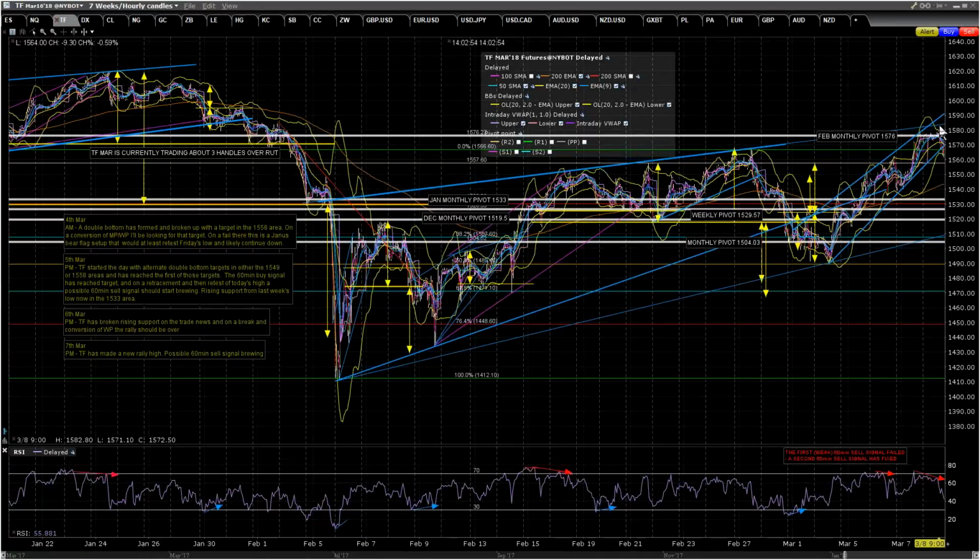This is within the margin of error. We may have hit that target already. If this is a rising wedge, then TF may well have topped, and we're heading back towards wedge support in the 1510 area. Not a guarantee, obviously, but I mean, we've got a 60-minute sell signal fixed. It's a nice pattern setup, and we have broken the short-term rising support. So I think there's a pretty good argument we're in a topping process here, and if we retest today's high, which seems the obvious next thing to do, though we may not do it, not all flags break up. Some of them break down, but most of them do break up.